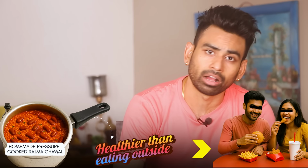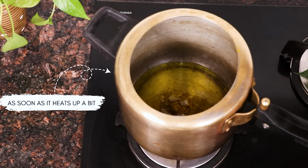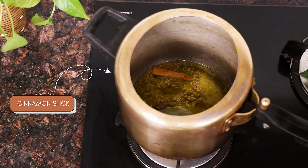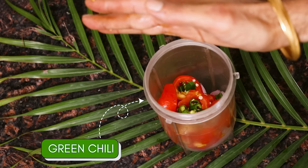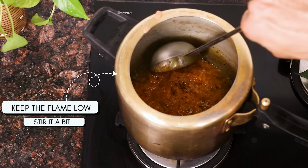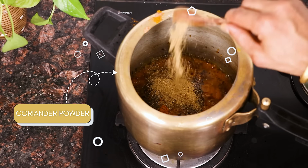Now add mustard oil to the cooker. As soon as it heats up a bit, add cumin seeds, bay leaf, black cardamom and cinnamon stick. Then make a paste in a mixie using onion, tomato, green chili and ginger and add that in. Keep the flame low, stir it a bit. Now add rock salt, turmeric, black pepper and coriander powder and mix well.